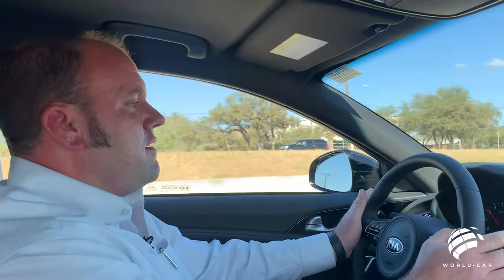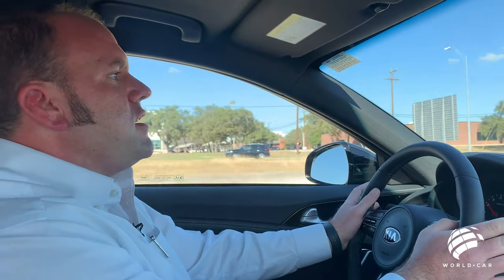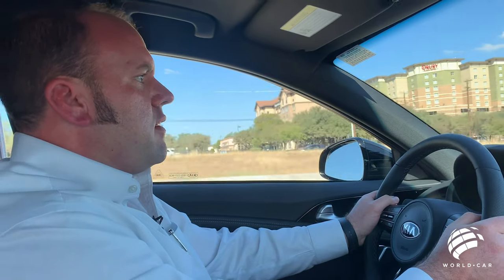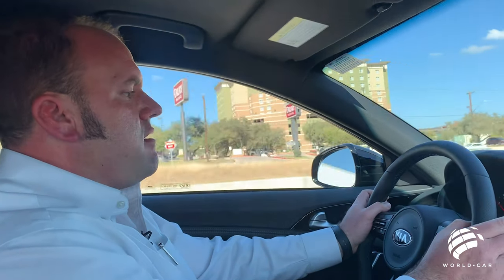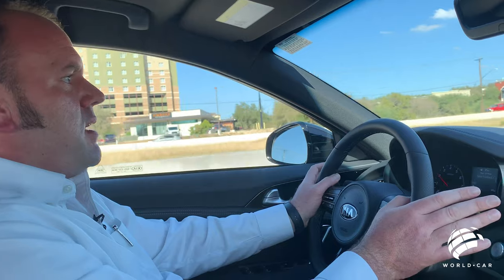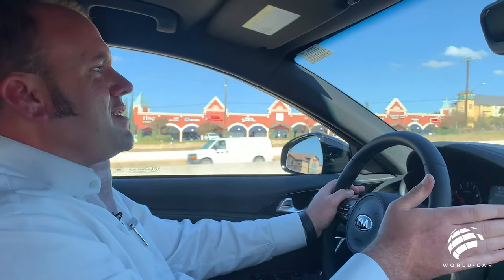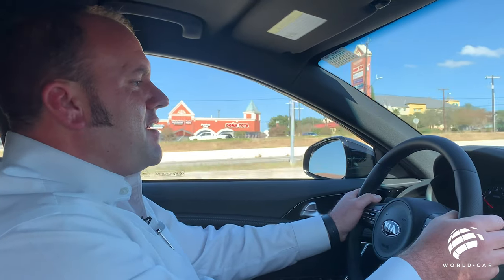That I like. This car is a lot of fun, and this is the smaller four-cylinder engine. I can only imagine what the 3.3-liter twin turbocharged V6 would be like in this car. That thing's got to be a monster. But even now, with my length of career in the car business, if you can still put a smile on the face of a car guy, they've done something right.